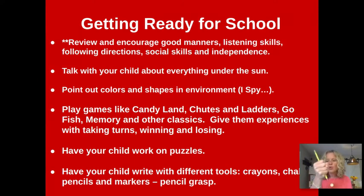When children hold like this really hard, or when they stick it in between their fingers like this and they tend to grip really hard, that hard grip tires them out. And so they start to not want to color or not want to write because it's tiring. It hurts their wrist and their hand.